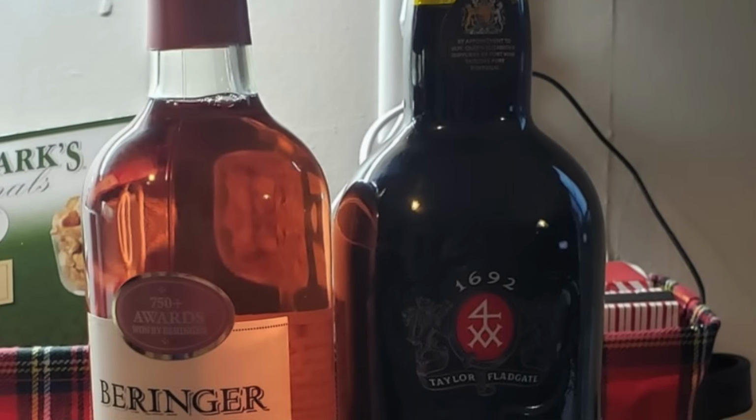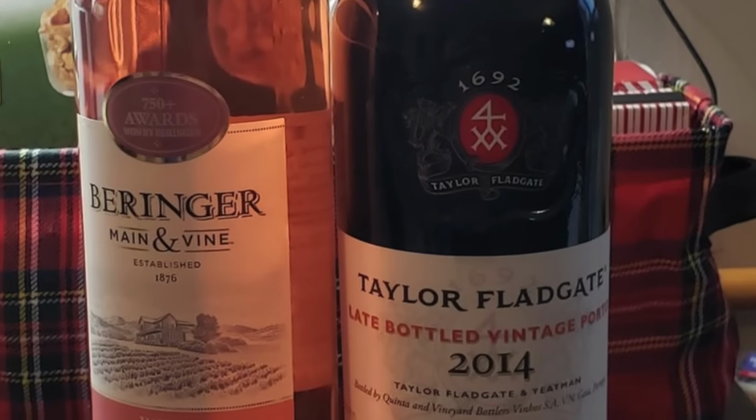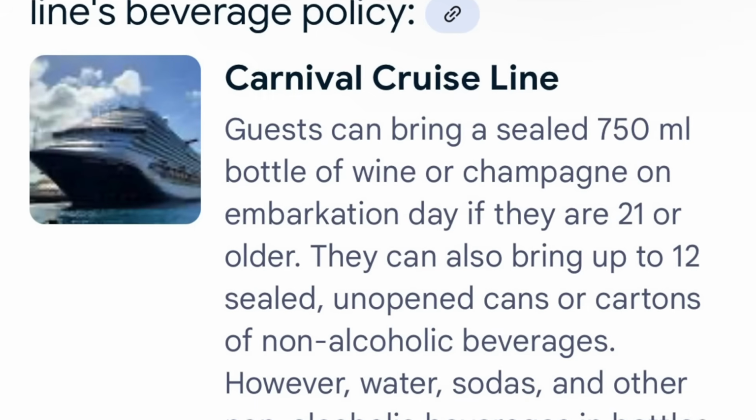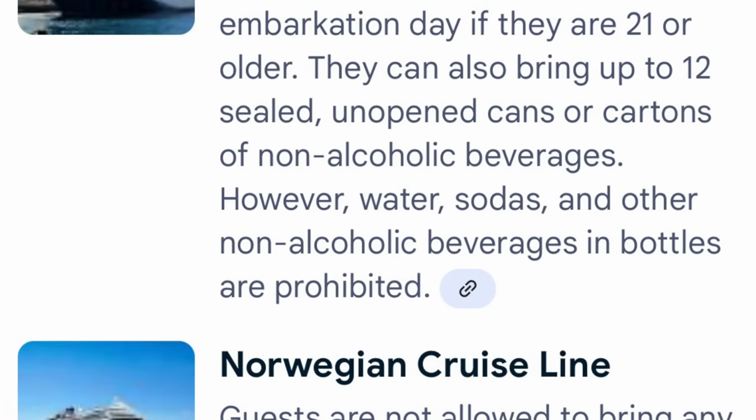Here's the tip that I didn't say at the beginning, that I wanted to reward you for staying with me for this amount of time. I always want to make sure that I have something really yummy at the end of the video. So this is a yummy tip. You're going to want water, okay? A lot of cruise lines aren't letting you bring on bottled water, but they will let you bring a bottle of wine, and they will let you bring canned water. Some people are bringing a 12 pack of canned water that you can get.